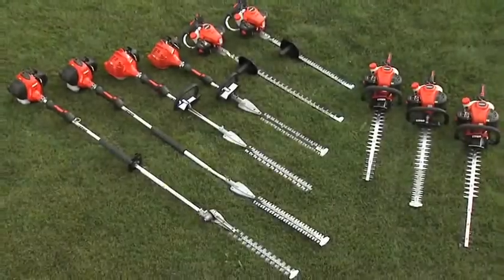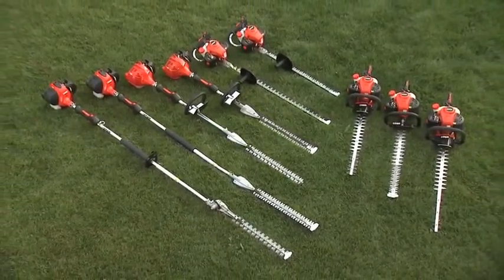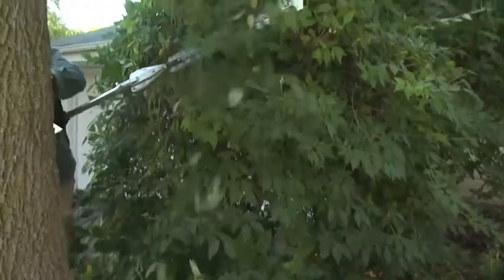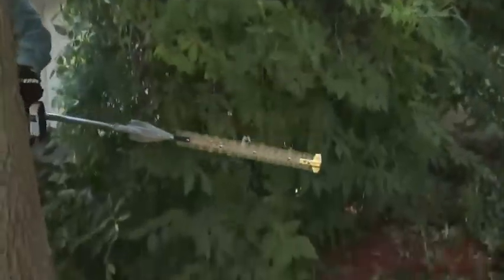This is the choice of professionals. The top of the line hedge trimmers from Echo. Every Echo hedge trimmer is powered by a high performance, professional grade 2-stroke engine. And every Echo hedge trimmer is built to power through even the toughest jobs for years of dependable performance.